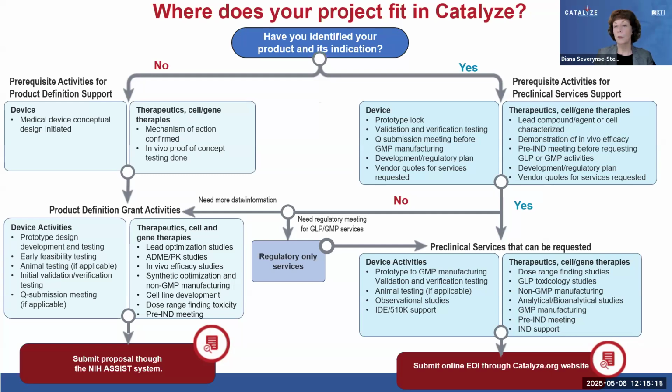So if, for example, you say, well, we would like to do GMP manufacturing, but we haven't had a pre-IND meeting yet, it may be that you can apply for regulatory only services first and then go back and apply for preclinical services. I'll talk about that in a minute, and that's a new service that we launched in the fall. So if you have the data from these types of prerequisite studies and activities, then preclinical services may be appropriate for you. If you are applying for preclinical services, this list here in the boxes at the bottom to the far right give you examples of the types of activities that we typically support in preclinical services.